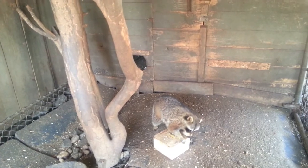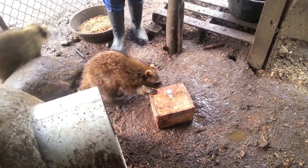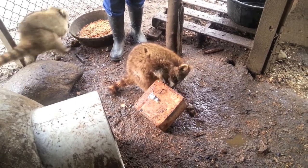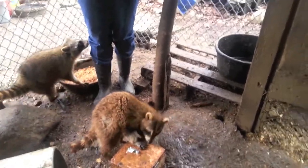His approach was actually a little abnormal. This raccoon was a little bit more cautious, and that was a more normal response. He's using a digging motion with his front paws, attempting to separate the pieces of the box. A lot of times they also lifted the box, flipping it over, as you'll see in later footage.